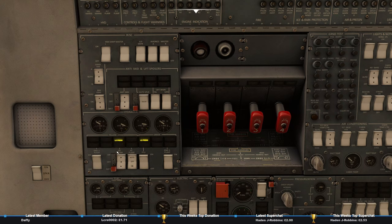The FMS is loaded. Now we need to do performance calculations. So we're going to power up the TMS now. So we'll turn that on. We'll do a test. So it tests the TMS function. Well, it's not even an auto-throttle. It just fine-tunes your thrust or whatever you want. You still have to set thrust manually. So that's completing the test.